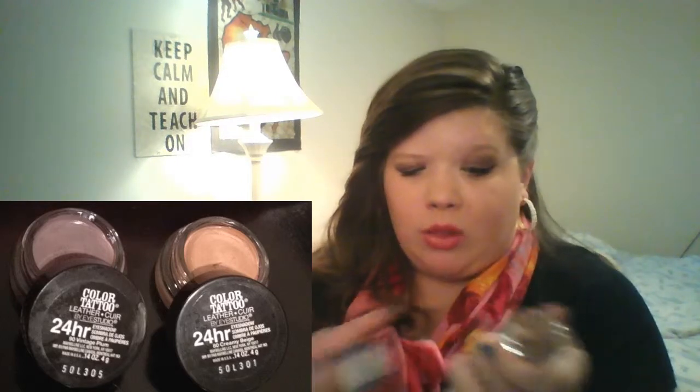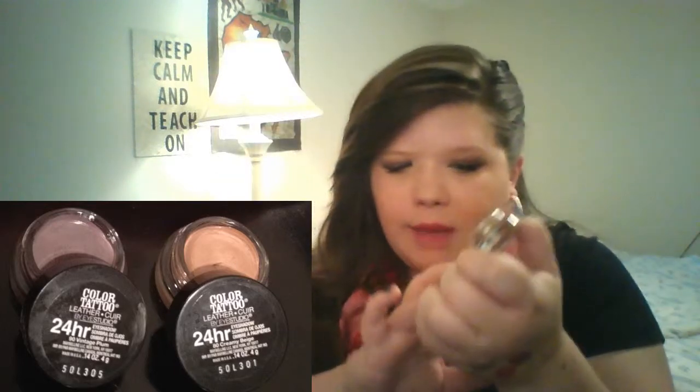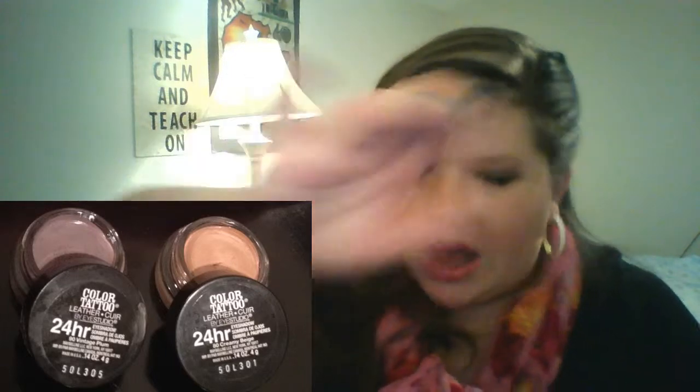So if you wanted to just lay it down as a base, I love the Creamy Beige for a brown smoky eye. Oh my goodness, it looks amazing underneath everything. Or you could just wear it alone. I've also loved smoking these out on my lower lash line, and it just gives this really whoa effect and opens up your eyes really well. So this is how they look in the pan or pot. This Vintage Plum is a gorgeous, muted gray plum color.